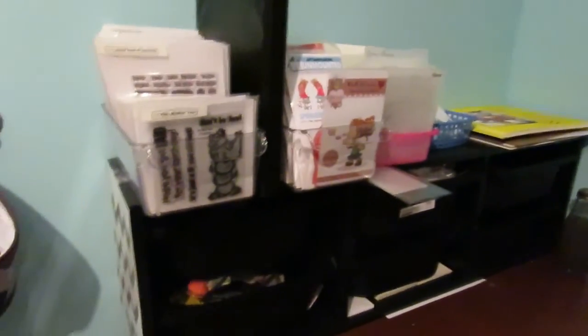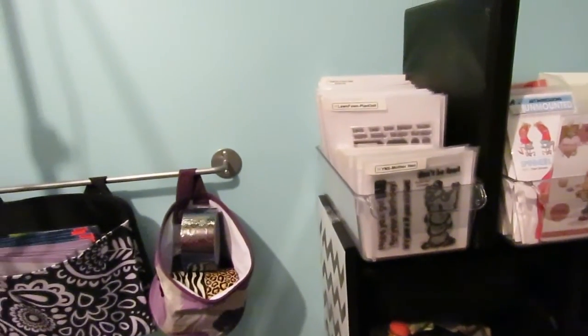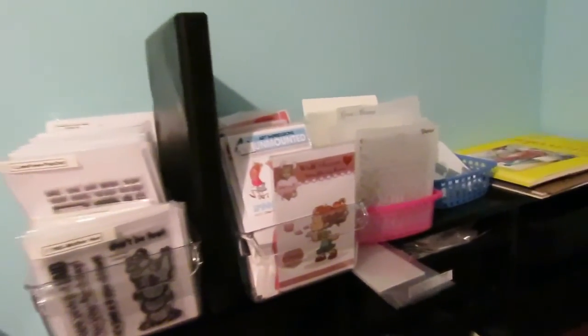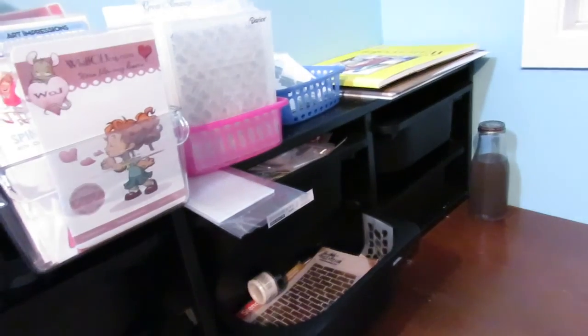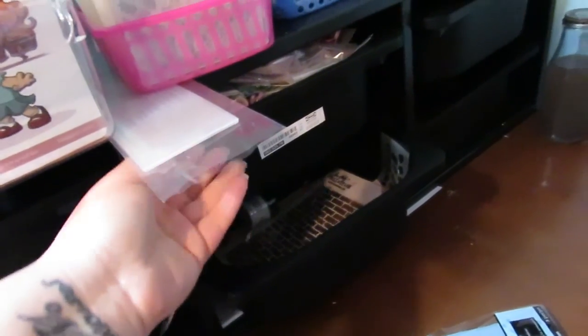And in this thing here, there's not much left in it because I've been kind of moving stuff around, but I have my clear stamps on top, my stamp binder, my rubber stamps, embossing folders, dies, various paper. The 2 buckets at the end are empty, sorry. I have stencils. Wow, you can't really see in here. Hold on. Does that help? Helps a little. I have my stencils and texture paste in here.